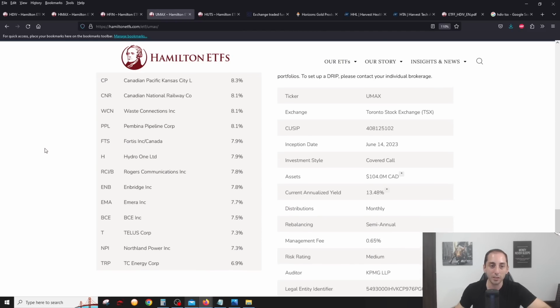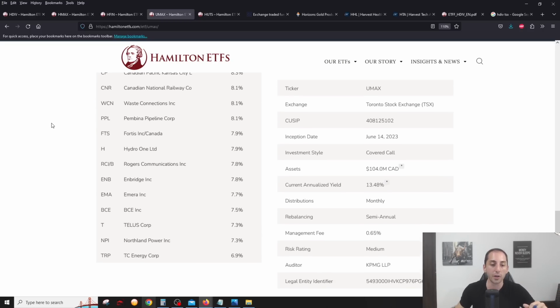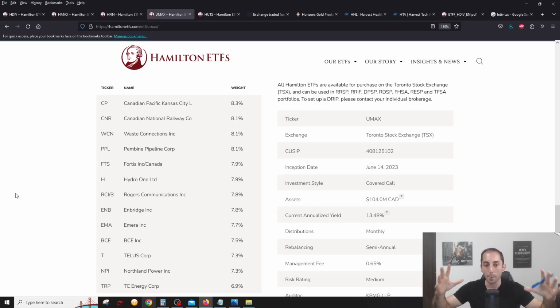So UMAX is relatively new. You'll recognize a lot of the companies. Of course, you have the three biggest pipelines, right? Enbridge, Pembina, and TC Energy. But you also have the big telecoms, so Bell and Telus, of course. Is Rogers here? Yeah, Rogers is here as well. Waste Connections. You have the railroads too, which is a really nice touch. CP and CNR. And of course, you have a bunch of electricity companies like Emera, Hydro One, Fortis, Northland. So really all the best utilities, big cap blue chip utilities, a very defensive sector in Canada.